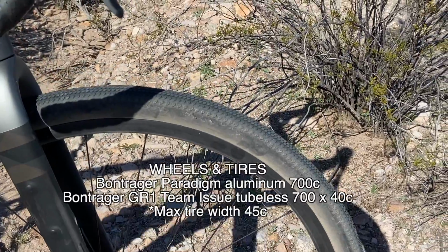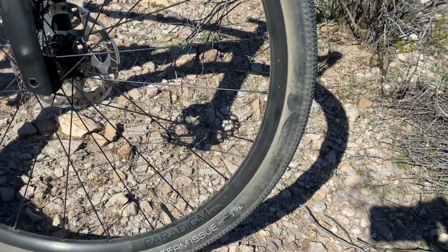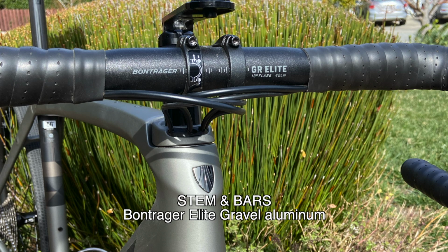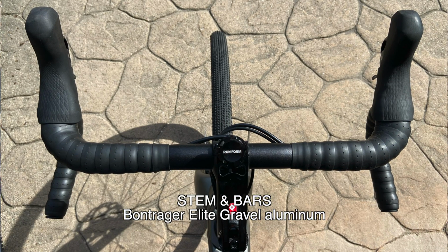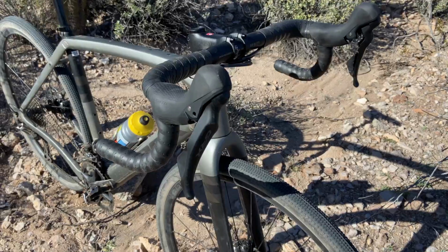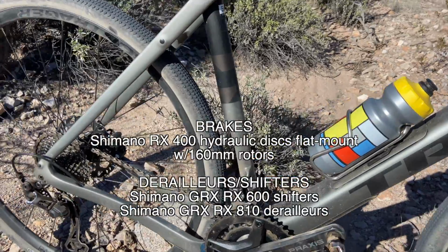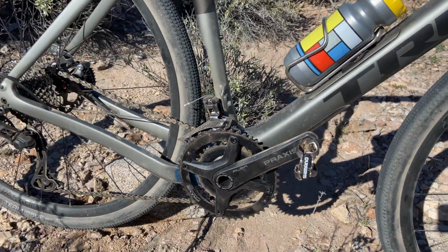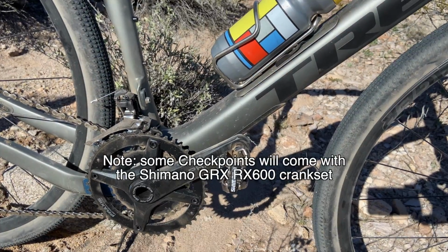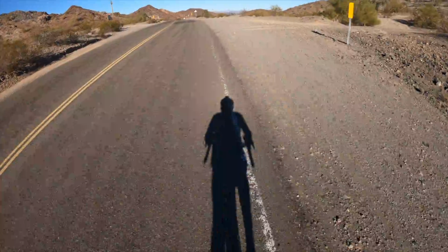It comes with Bontrager Paradigm wheels, Bontrager GR1 team issue tires. They're 40 millimeter wide. It has a Bontrager drop handlebar, which is flared on the ends. And I especially wanted the Shimano GRX component group. So it has GRX hydraulic disc brakes, GRX derailleurs. This gives you some nice low gearing, 11-34 in the back. And on the front, Shimano GRX has been in short supply this year, so this bike comes with a Praxis Alba 32/48 chainring. So you get a nice low gear in the 20-inch gear range.